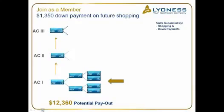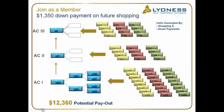As an example, you could start with $1,350. You would still have 7 toll booths in the slow lane, but now you would only have 1 in the middle and 1 in the fast lane. So as shopping and down payments start to happen, you would still benefit from it, but just not as much. Your payout would not be as high.